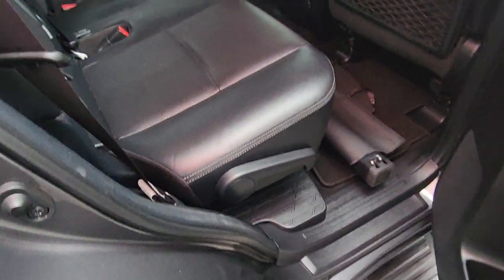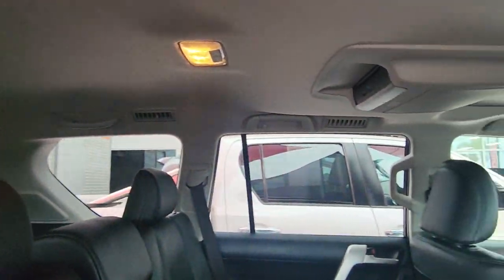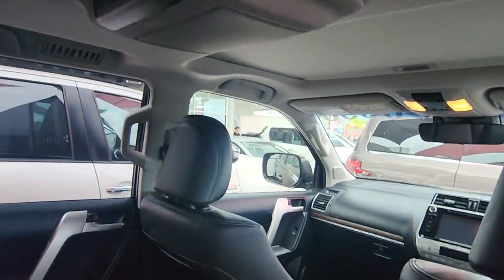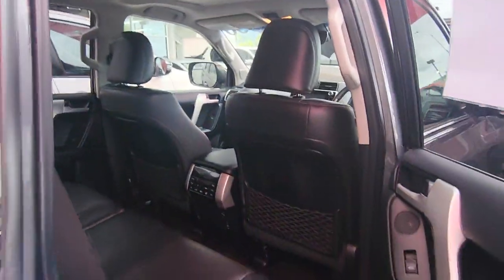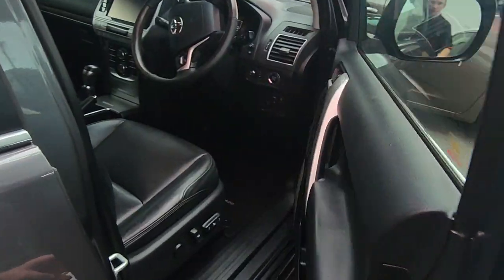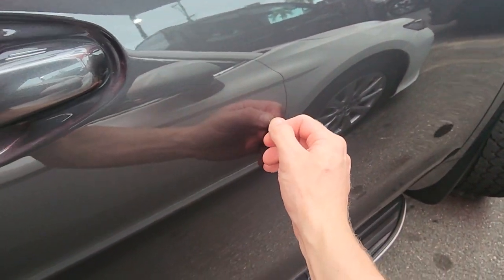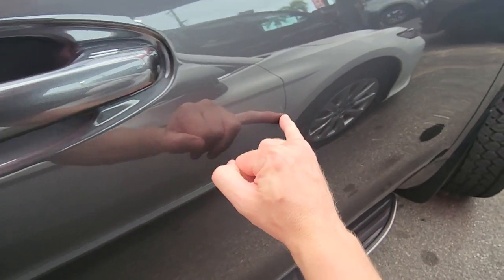It's the same thing through this side, incredibly well looked after. I've been trying to keep this under 10 minutes, but there's just so much to show you. And just saw a little tiny chip there. It's even coming out a little bit, but it's just a faint little chip there.